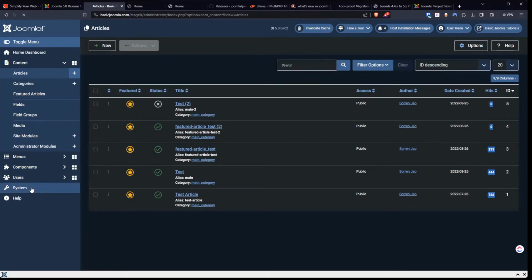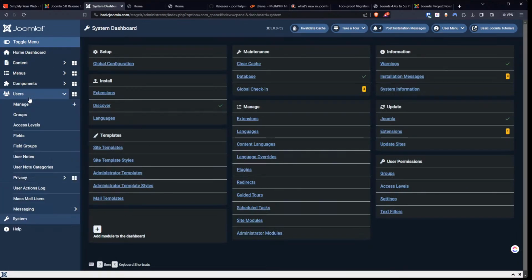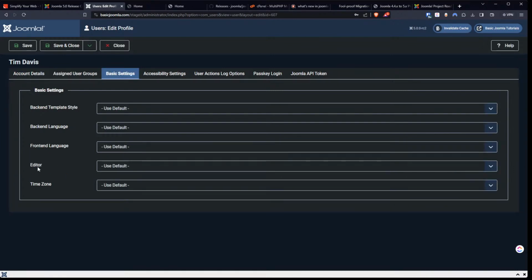Did you switch the editor? I did. Oh, switch the user. Let's try that. User, manage, Tim, basic settings, editor. Just use default.